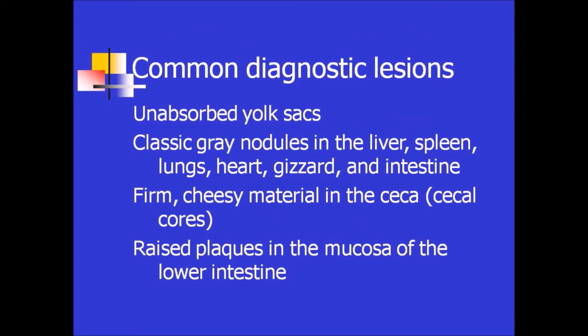Common diagnostic lesions are unabsorbed yolk sac. You can diagnose Salmonella pullorum from lesions such as unabsorbed yolk sac, classic gray nodules in the liver, spleen, lungs, heart, gizzard and intestine. If we see these gray nodules, then we can diagnose it as Salmonella pullorum. We can see firm cheesy material in the cecal cores. We can see raised plaques in the mucosa of the lower intestine.